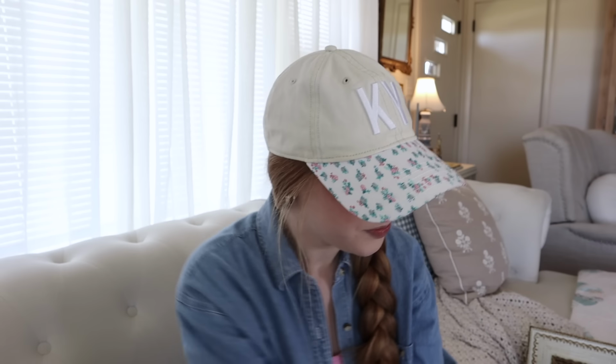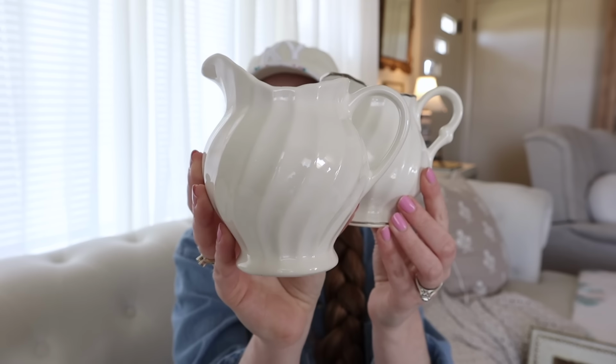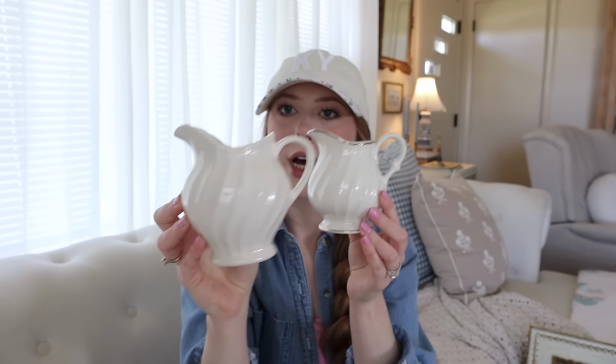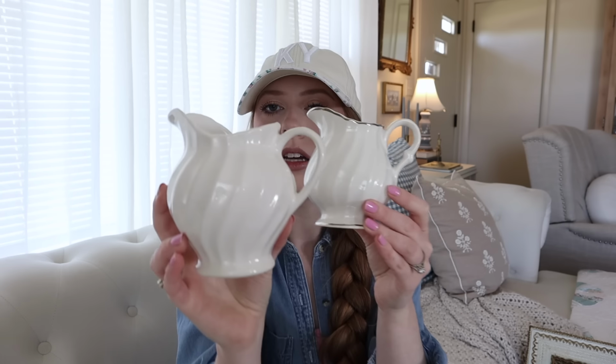And then we also spotted these two really pretty swirl pattern creamers. And this one is trimmed in like a silver detail, and then this one is just solid white. But I love these. They don't have any markings on the bottom, but I believe they are made in England.